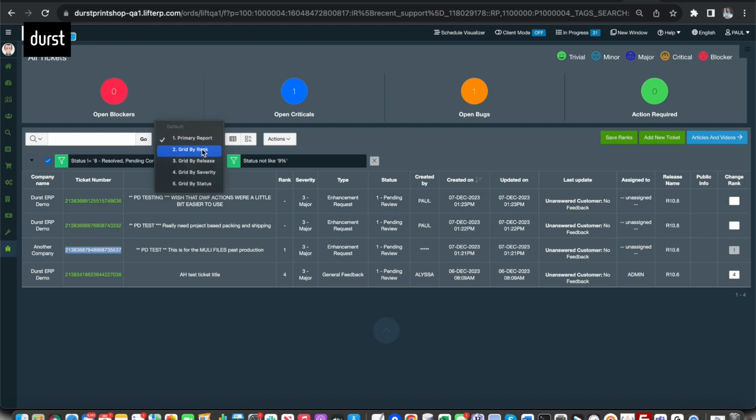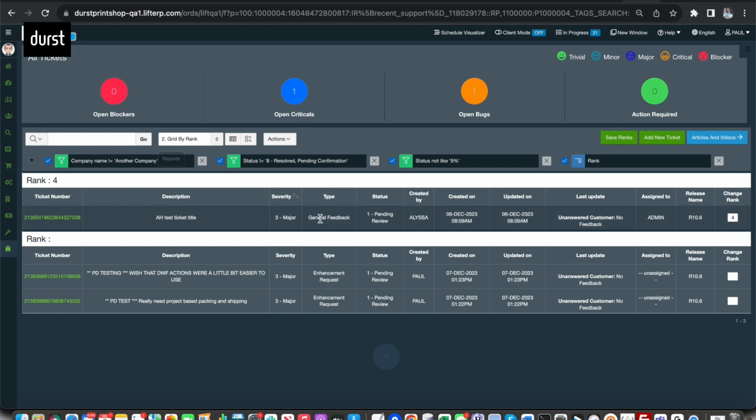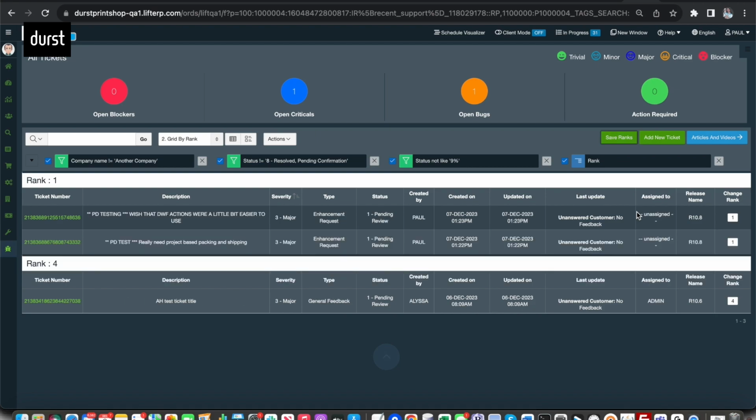You can now see all of your tickets by rank. And if you feel like there's a couple tickets that maybe should be a little higher ranked, they're not necessarily critical, but you think that they should be looked at a little bit ahead of time, you want to prioritize those, you can go ahead and do that now on your end, save the ranks, and this is something that you and your Lyft support analyst can be reviewing on a weekly or monthly basis, and it's a really great way to organize all of the requests and enhancements that you're working on with the Lyft team.